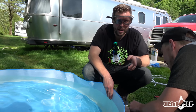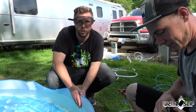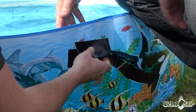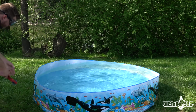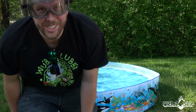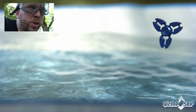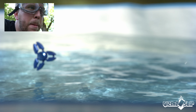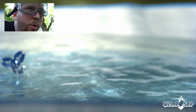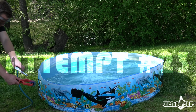So Jordan, my neighbor here, was kind enough to provide some Gorilla Tape to help bandage up the pool. It's not leaking anymore. Hooray! Oh, it totally did it! It was like 10 little skips across the water. Zoom, zoom, zoom, zoom. And then there, it tips the water, tips the water. Oh man, that's beautiful. We just gotta get it to land inside the frame.